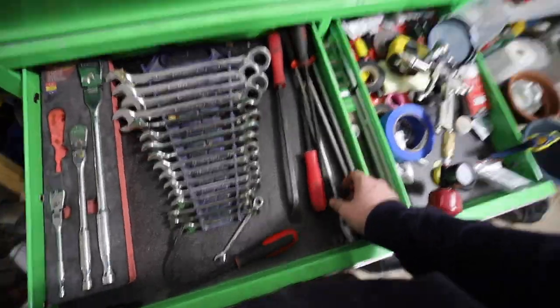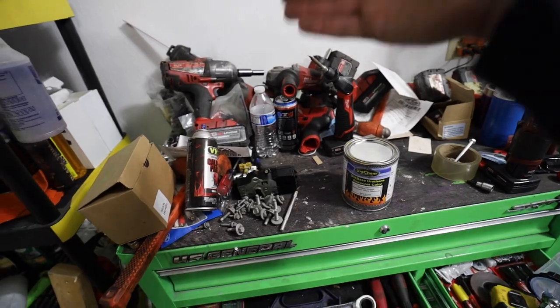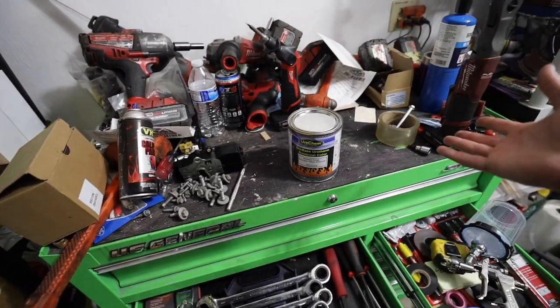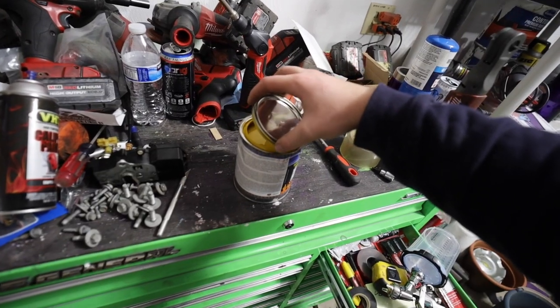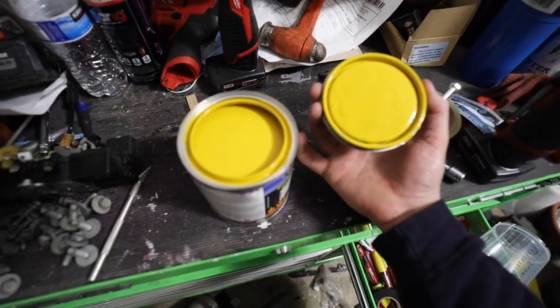Now what I really need, guys, is like a workbench, so I'm not using the top of my toolbox as my workbench and also housing all my other stuff, because this is what happens. Oh baby, look at that detonator yellow.